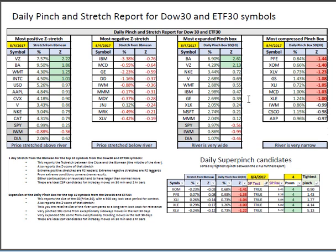In the fourth column, the most compressed pinch box, those highlighted in the red, have a standard deviation that is more than 1 standard deviation below average, meaning they are exceptionally compressed. You only get that when you have an unusually sideways 30-day quiet channel, and so these become candidates for framing for our Z3 pinch breakouts.